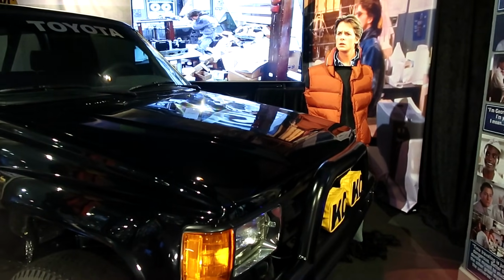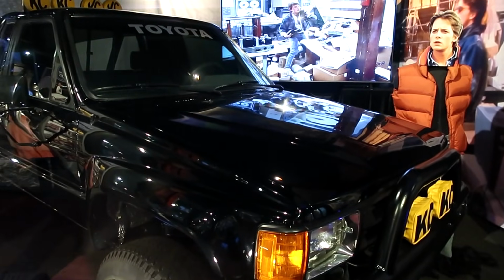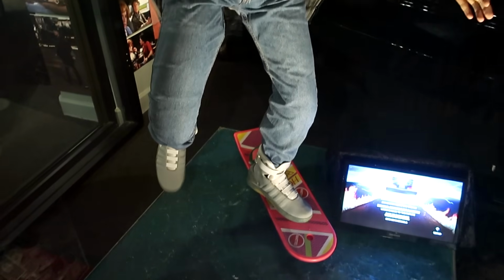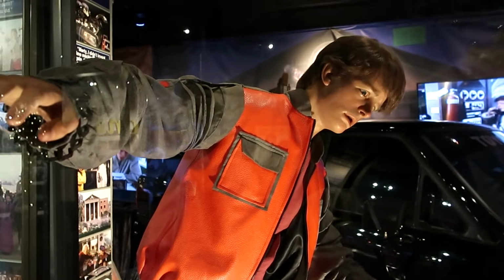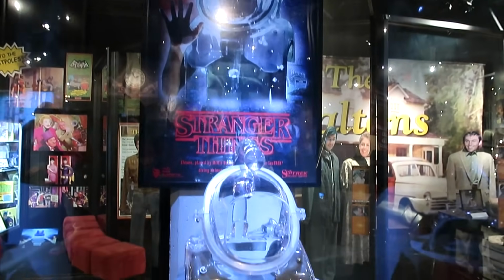Here is the less famous Back to the Future vehicle. It's Marty McFly's truck. And there we have, balancing on the infamous hoverboard, Mr. Marty McFly. Here we have a Stranger Things prop there.